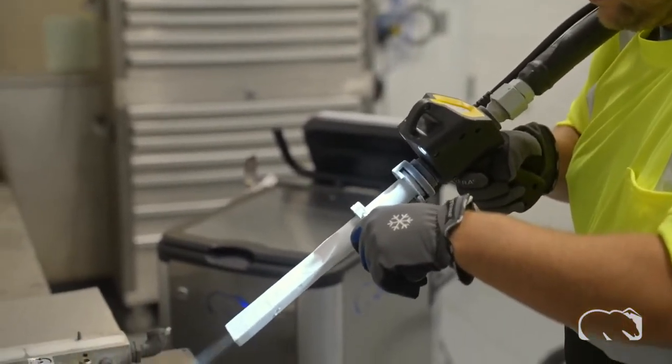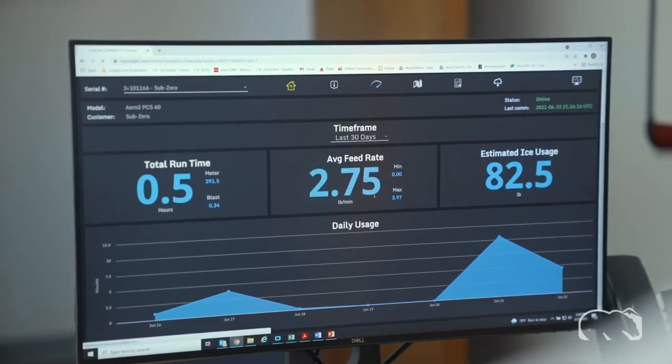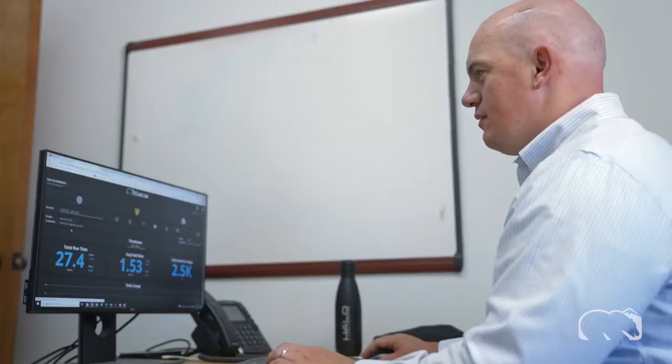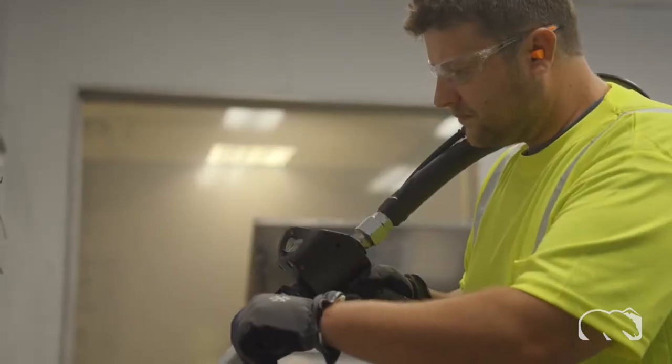Trying to pinpoint areas of inefficiency? Data, information, insights. These are today's currencies and the keys to your success. ColdJet Connect enables continuous tracking and support of your installed fleet of ColdJet equipment so you can focus on managing your business while we provide a clear view to help you understand, control, delegate, and orchestrate your daily business without us needing to be there in person.